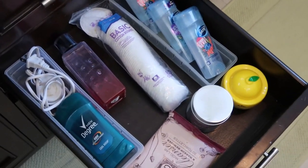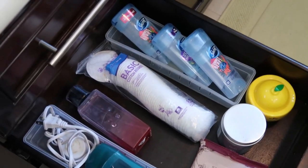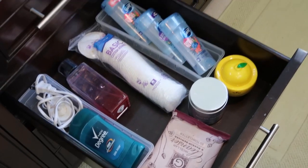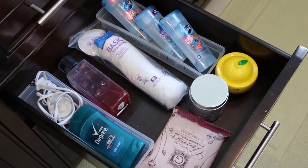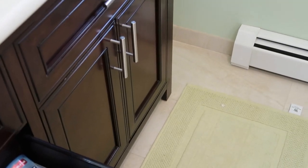And then here's how the second drawer came out. So I actually found those two deodorants. I was actually gonna go buy some more, so I'm glad that I didn't, but this looks so much better than it did before. So now the last drawer I need to tackle is this beast.